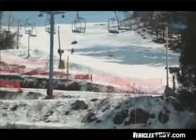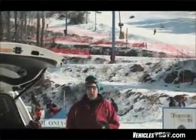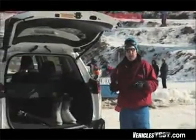When Toyota first introduced the RAV4 back in 1996, it introduced the world to what it called the original crossover SUV, which means you've got the functionality of a sports utility vehicle on the body frame of a car.